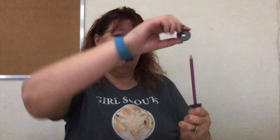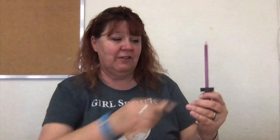Now, if I turn one around, no matter how hard I push down or how long I hold that together, these magnets are never going to be attracted to each other, okay? That's because the inside of this magnet here is a North Pole and the inside of that magnet there is a North Pole. And if the same poles are facing each other, they repel. That means they push away from each other. However, if I have a North Pole and a South Pole facing each other, opposites attract and the magnets are going to stick.